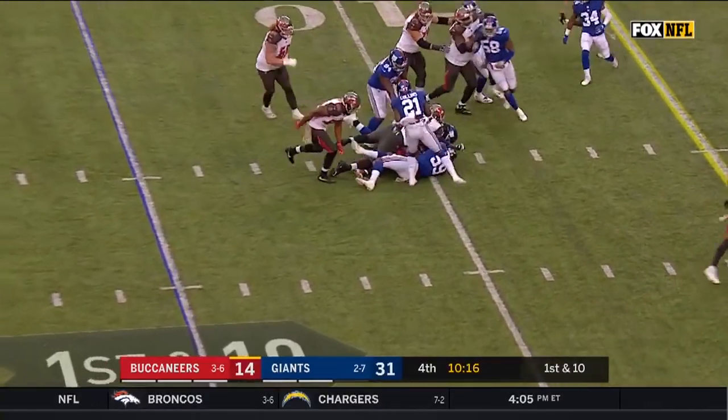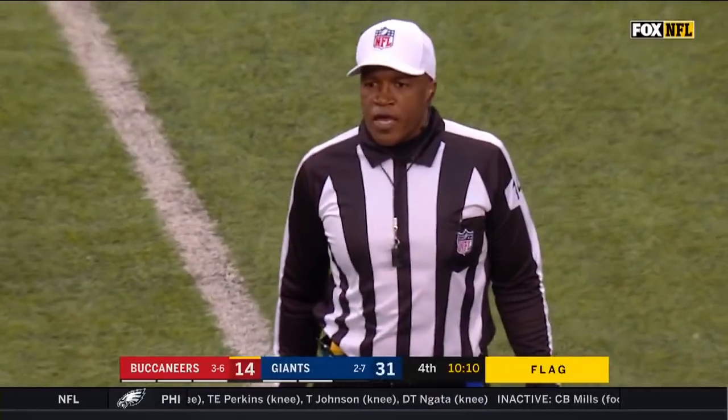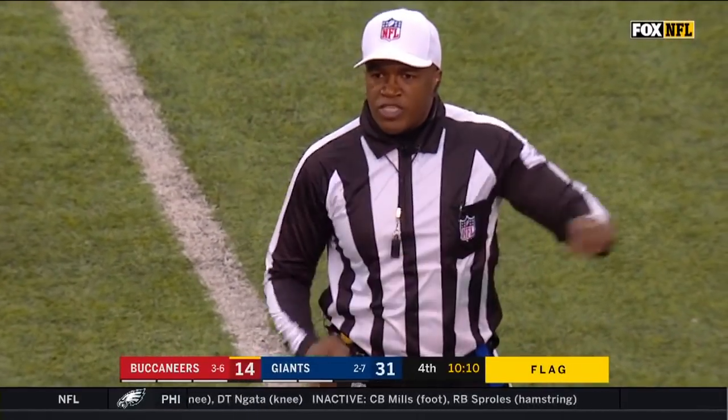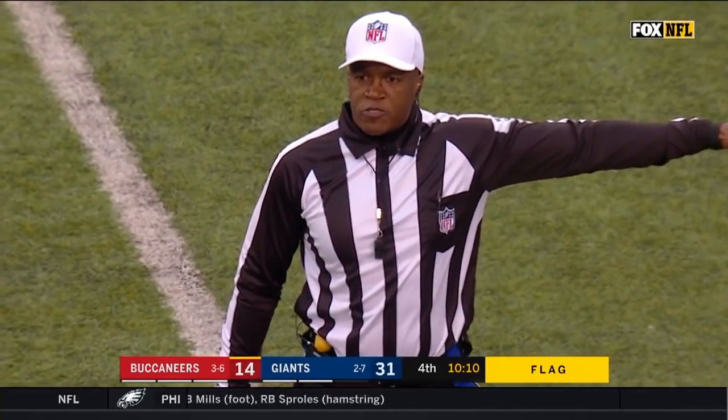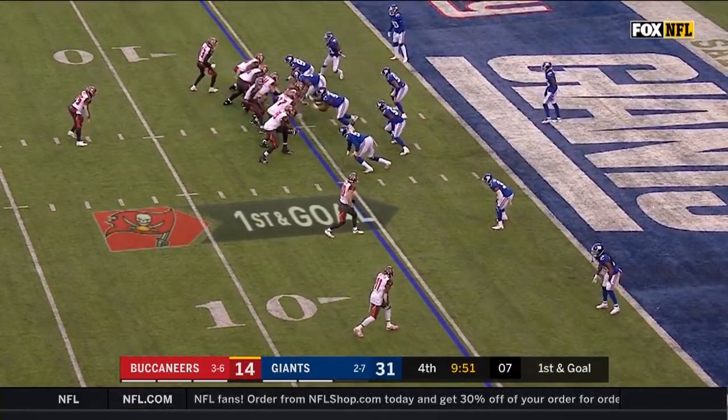Rodgers down to the 10-yard line. Vanderbilt, right. At the end of the play, dead ball, personal foul, defense number 20. Pass the distance penalty, automatic first down. Into center. Here we go.